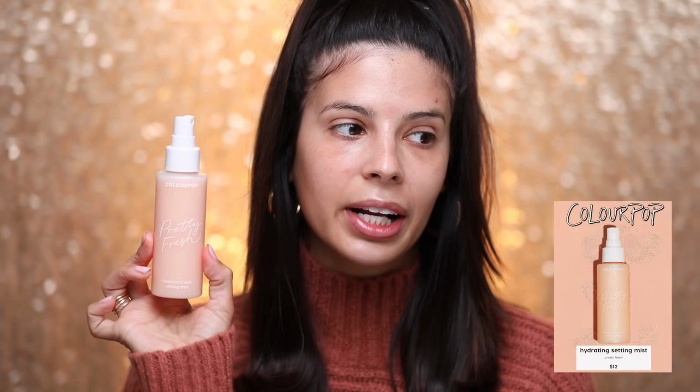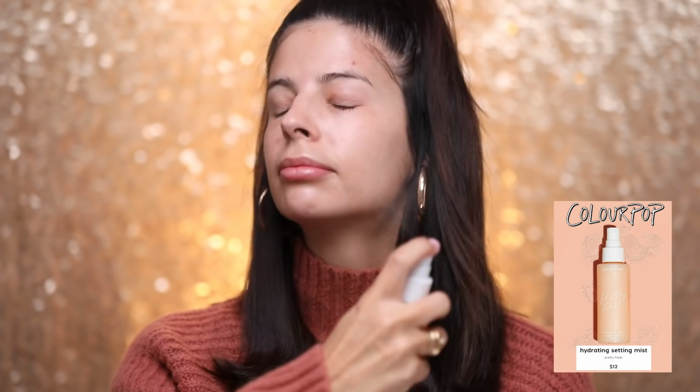Okay, I'm actually gonna go ahead and give myself a little extra moisture. This is the hyaluronic acid setting spray. I like need moisture, you know what I mean?